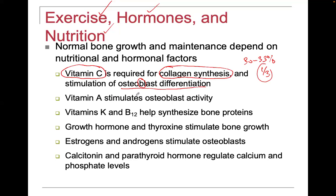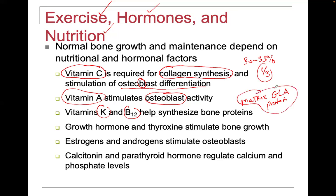Okay. Vitamin A is needed to stimulate osteoblast activity. Vitamin K and B12, these are needed to synthesize bone proteins. One of the biggies, especially with vitamin K, is called matrix GLA protein. Some call it GLA matrix protein, some call it matrix GLA protein. But what this matrix GLA protein does is it takes calcium and drives it into the bone.